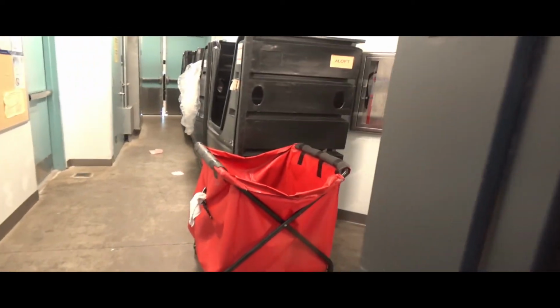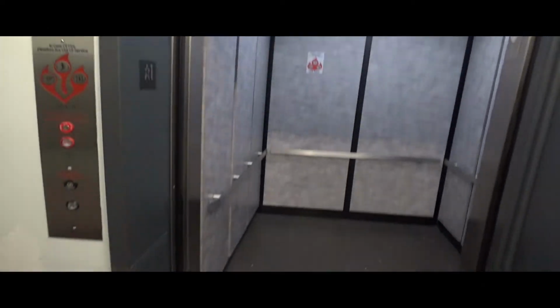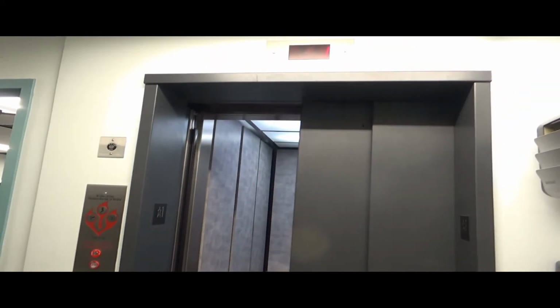I think the best floor goes here. To the laundry room. Want your clothes? And that's it.